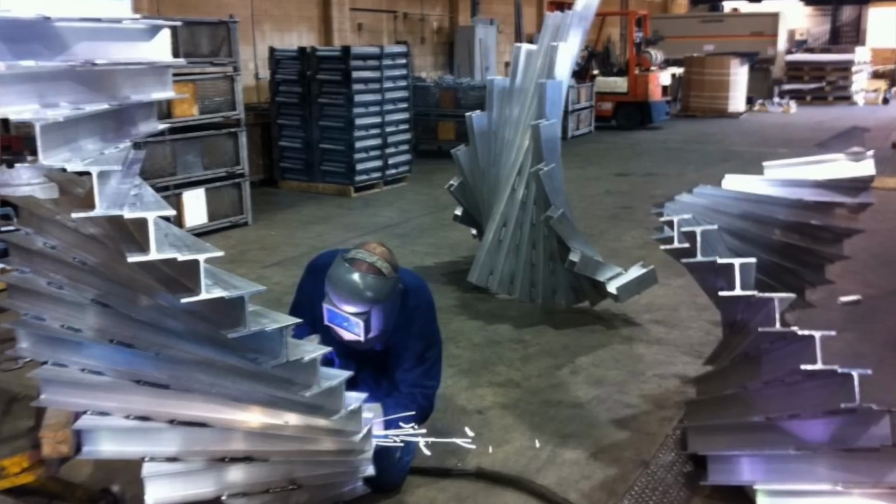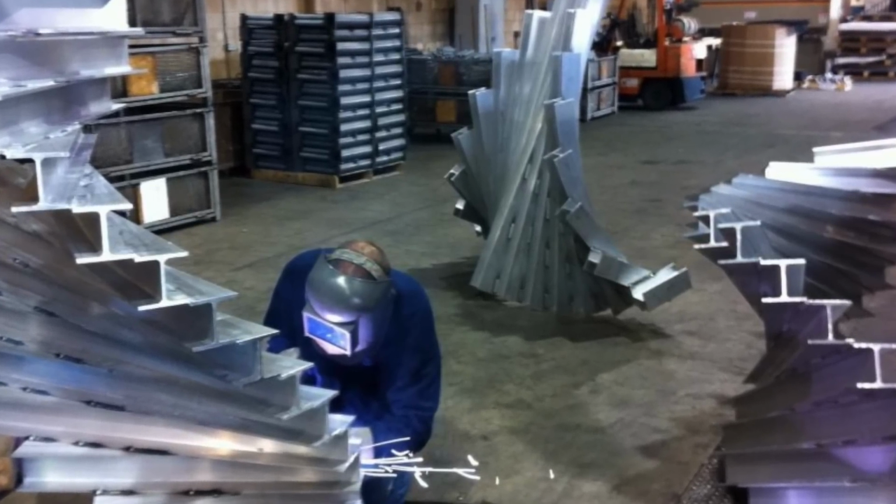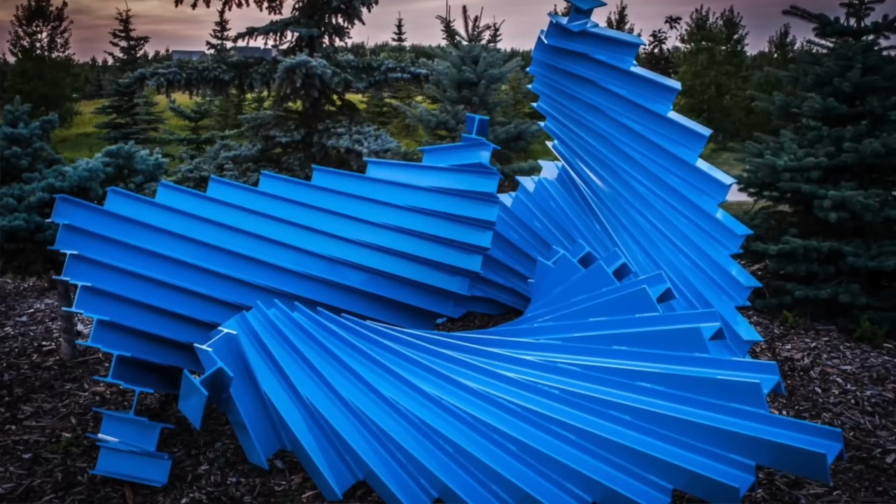Typically I like to use industrial materials, materials of permanence. It's kind of my own ethos to think that the artworks that I produce will hopefully be around for a while. So I like to work with plastics and metals and that sort of thing.